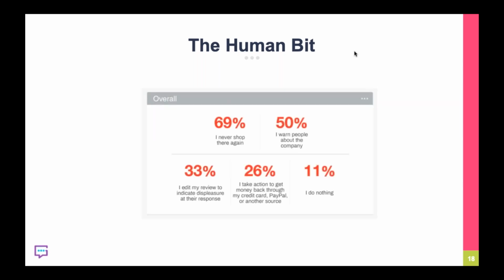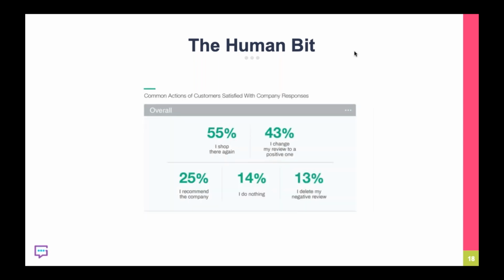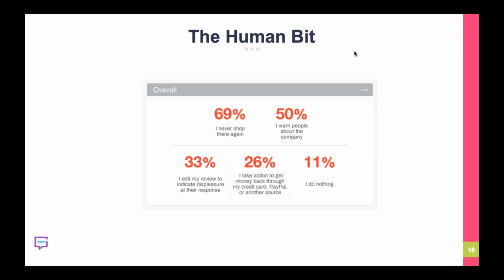Now let's contrast that with if you don't turn them around, what do people do? Interestingly, 11% do nothing. 89% now are going to do something. And if you look again at the net promoter, 50% of people are going to actually put other people off. You've just gone from 25% promotion to 50% detraction. That's a 75% swing. So in all of this, turning people around is not about the star rating changing. It's about altering the opinion of the person. And of course, going back one bit, 43% will change their review to a positive one, which is great, but it's not the important thing.